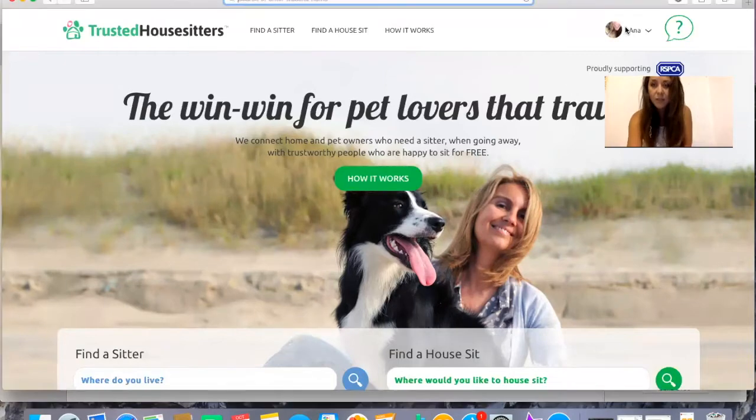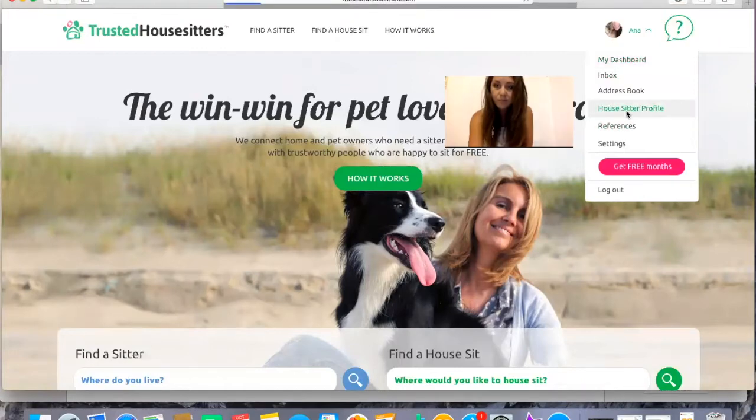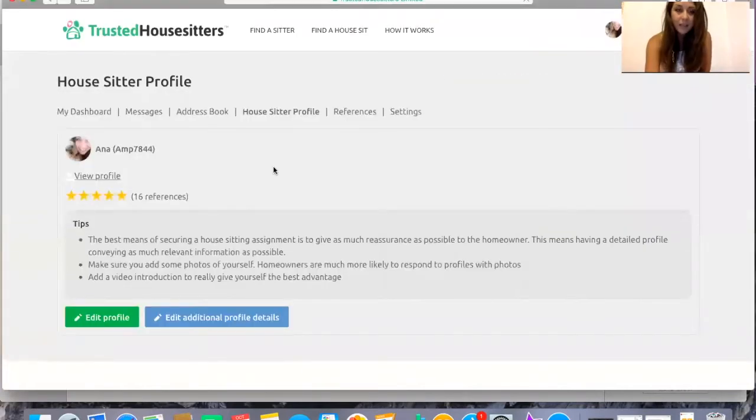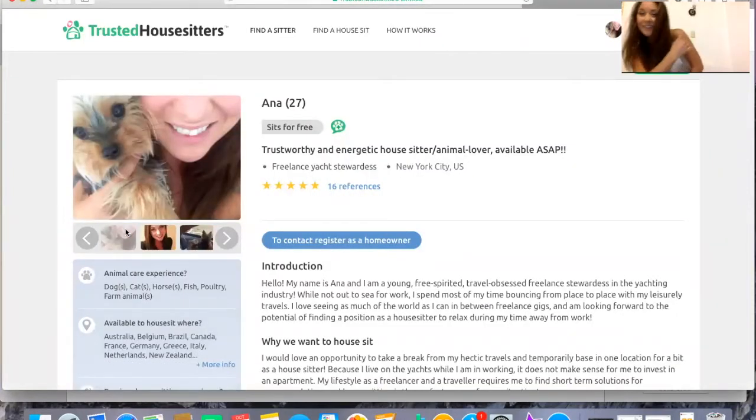So first I'll show you my profile. House sitter profile. As you can see, I have a 5-star rating. No big deal. But anyway, moving on. I mentioned it was extremely important to have good photos that really show who you are. So on my profile, I'm going to show you what not to do. I'm going to show you not to get a photo that's too small for the dimensions of the profile picture placed.